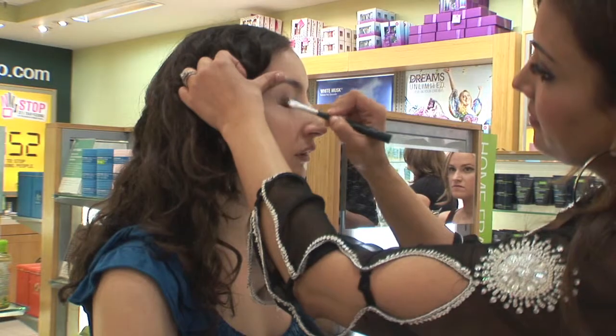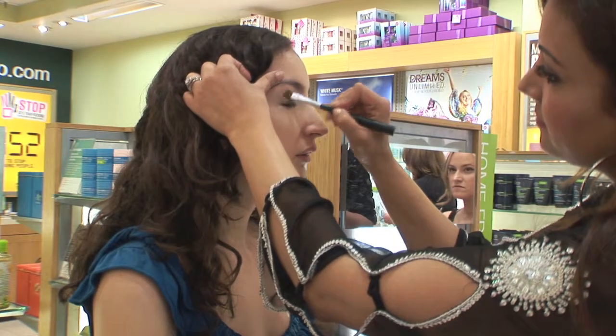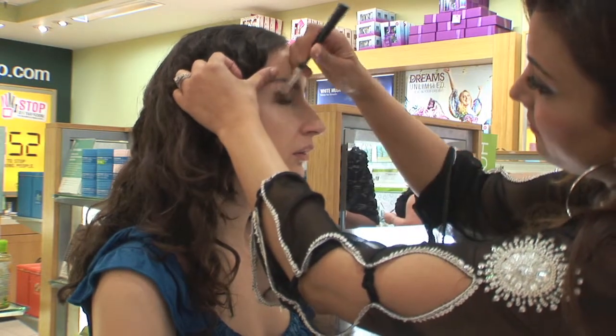Synthetic brushes are nice because you can use them wet or dry. With the natural hairs, if you wet it, that's the end of having any type of application that's precise. Synthetic brush is good too because it's cruelty-free. You're not hurting any animals.